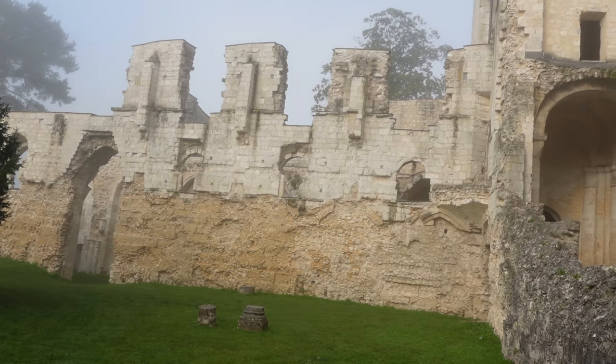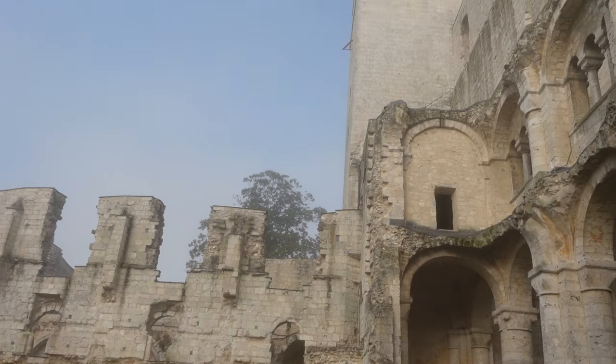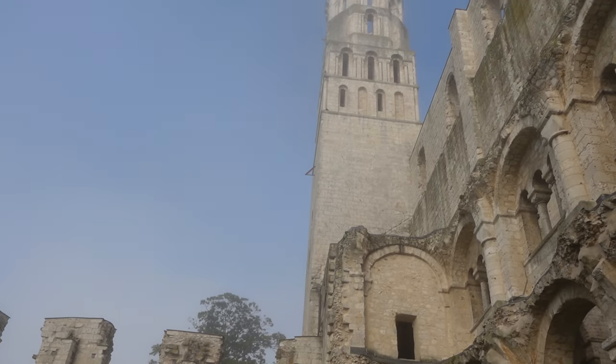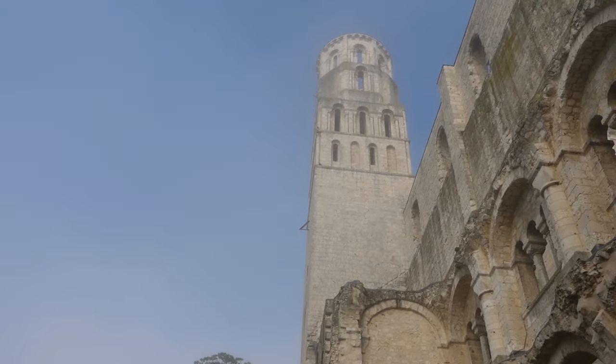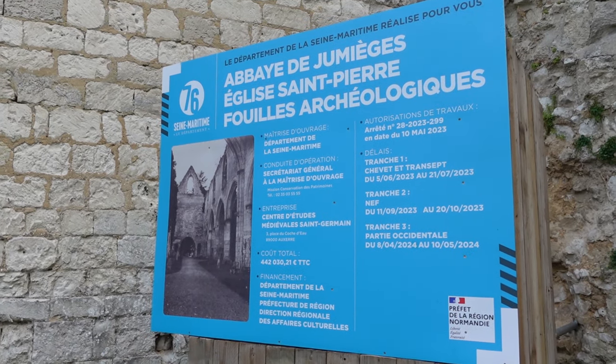Now, they said another thing that I thought was interesting is some of the churches in the area, when the churches got older, they got bombed, they repurposed the stones and built other churches. They had recycling down years ago.